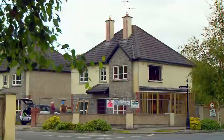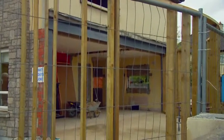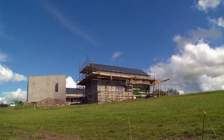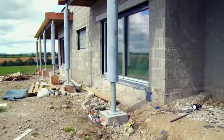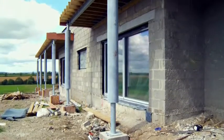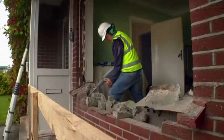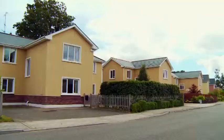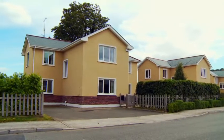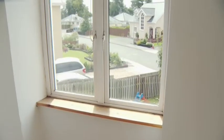In North Tipperary, I'll be exploring how a small extension can make a huge difference. In Carlow, we follow Tony and Siobhan Holden as they hopefully move into their dream home at last. In Dublin, a 1940s bungalow is being remodelled to completely transform its efficiency. Whilst in Wexford, Brian Meany and Karen Daly are attempting one of the very first Passive House retrofits to happen in Ireland.